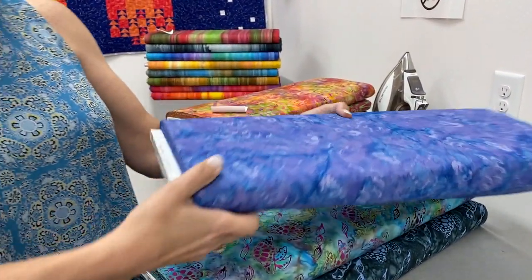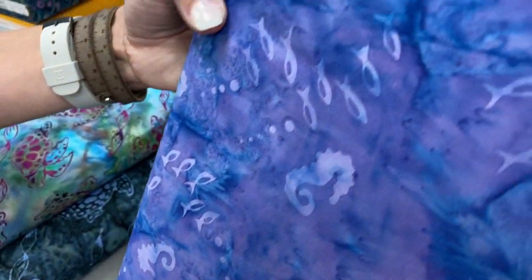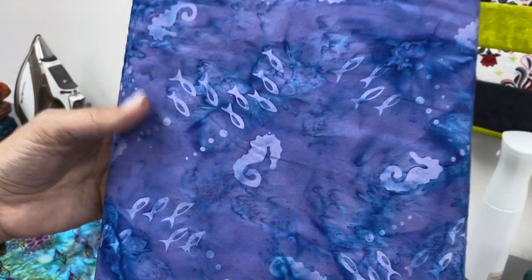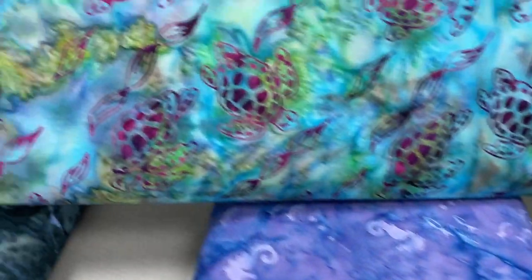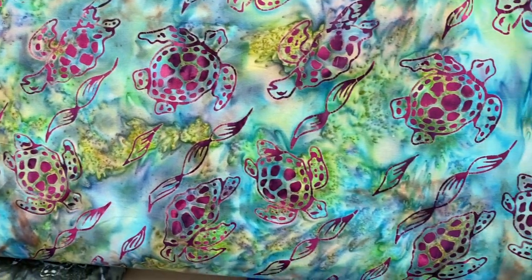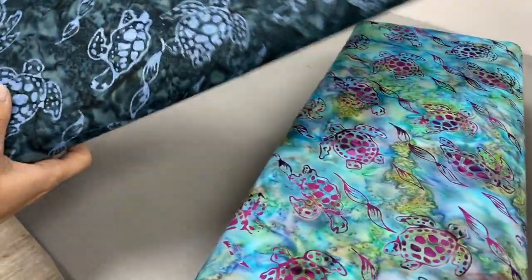This collection is called Bahari. Well, look at that. There's little fish and seahorses. I know you guys know this, but oftentimes this is the first time I'm looking at bolts too. So when you hear my excitement, it's because I haven't seen it since I ordered it, which is sometimes 6 or 9 months ago. So it's always like a Christmas surprise for me to see what I'm talking about.